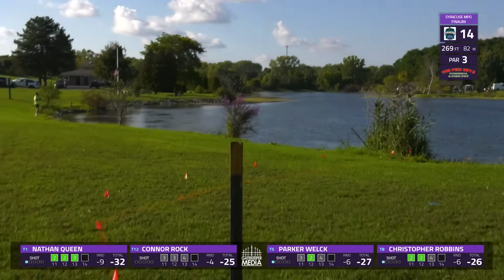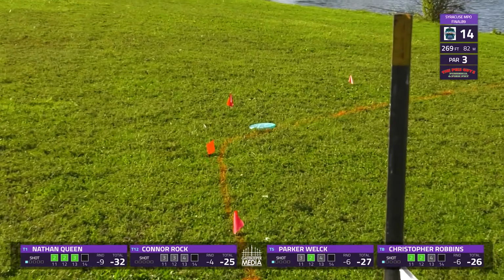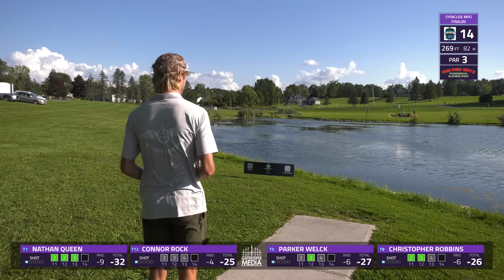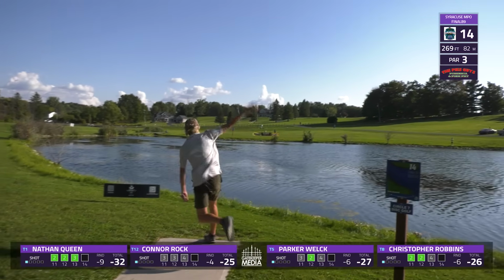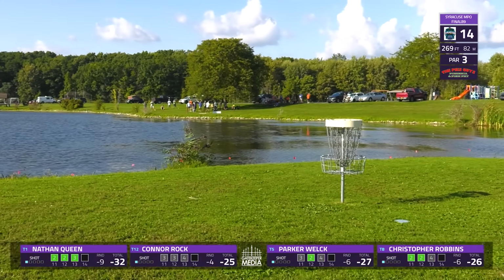And a similar shot here from Parker as to Christopher, and hitting the banners and just trickling out of bounds. Hitting the post long. It almost checked up. Fortunate to hit the banners to not go long, but not doubly as fortunate to stay in bounds after the roll. Yeah, didn't quite get the good break. Connor doesn't need a break.